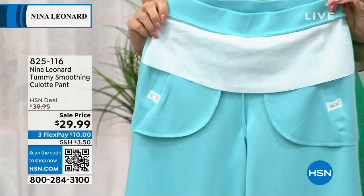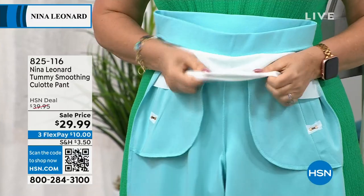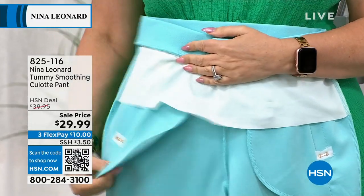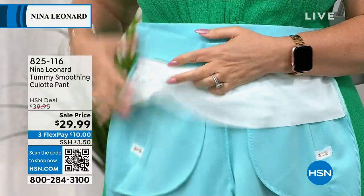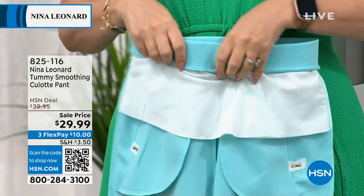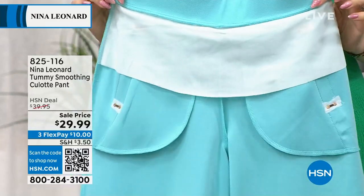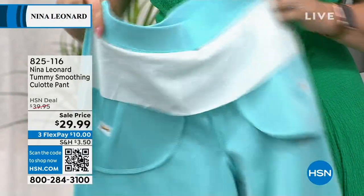There's that panel. This is like the secret weapon. Yeah, stretchy and comfortable, and yes, they're real pockets. I thought they were real pockets, but boy, are they so deep. When you get them home, you take a little seam ripper and open that up, and it comes right out. So there you go, there's that little secret tummy panel.